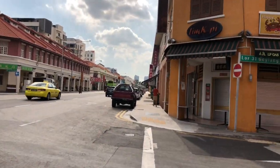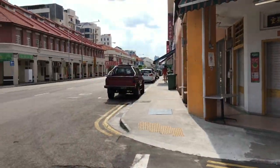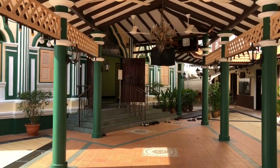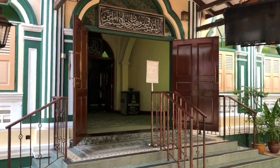That area is known for temples, mosques, spiritual things, and at one time was known for brothels. I didn't see any sign of that when we were there. As you can see here, we're entering a mosque area to see what's going on. And we felt welcome.